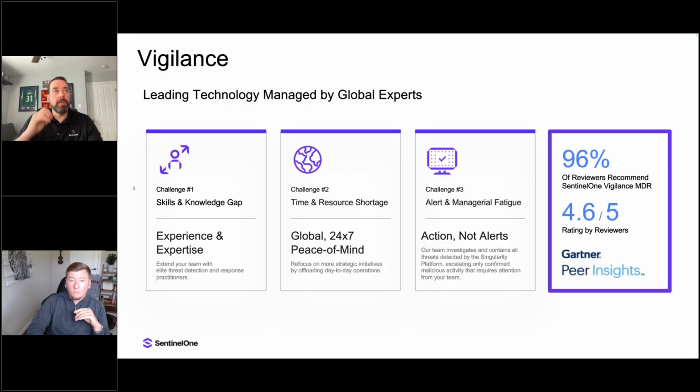So I'm going to talk just real quickly to what is Vigilance, right? What Vigilance gives your teams, and really extended through your customers, is that skills, knowledge gap and experience. We have senior level engineers, fully trained in the SentinelOne platform. We also have automation on the back end, right? While we do have a finite number of engineers, and there's actually quite a few on the Vigilance side and our labs team, we have automated processes in the background that can triage, and additional AI technology that looks at some of these threats and can make determinations to get live engineers on the phone and contact you directly.